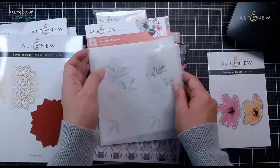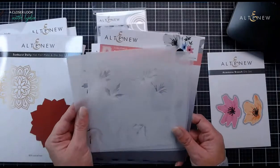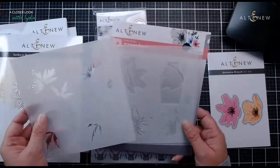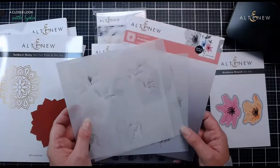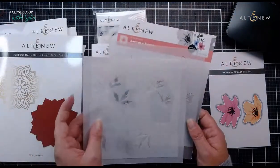The foiling is all the rage at the minute. I think that's probably why it's very popular. We have been asked to do the hot foiling plates for a while, so maybe people were really waiting and anticipating until we actually came out with them.